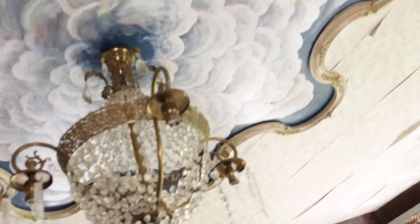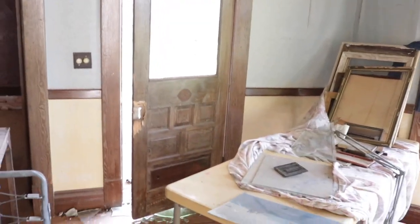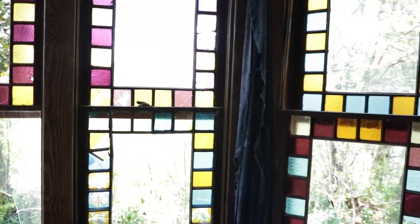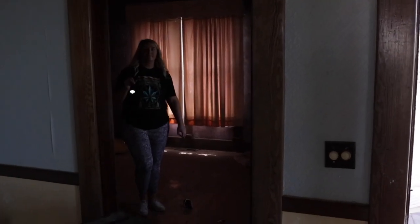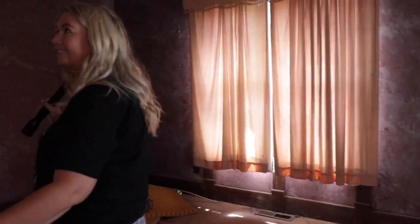This one looks crazy, like the little angels on there. All the stained glass just looks really good too. There's stained glass throughout this whole house. Come here. There's some pearl necklace in here. Pearl necklace? Yeah. What even is this? This is so cute. I don't know what that is. Maybe like a plant above your bed? I bet you that's exactly what it was.